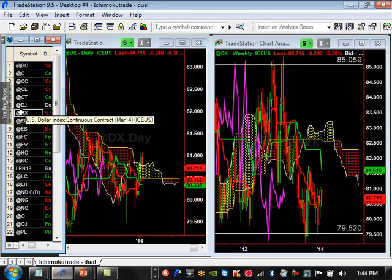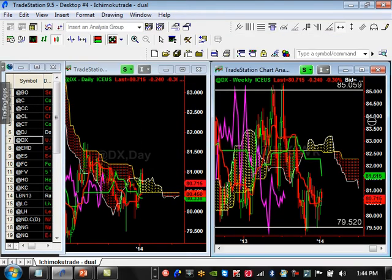Next, what is this? This is the dollar. Dollar here is basically at a major support at 79.52. It's got to tell us what it's going to do, but right now it's not doing anything at all. So it's going to be interesting to see exactly what happens with this instrument. But this basically is consolidating between 85.05 and 79.52.